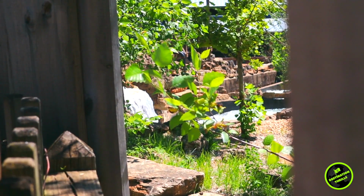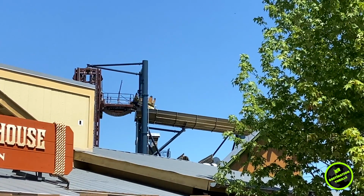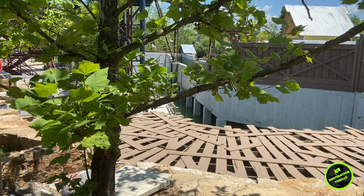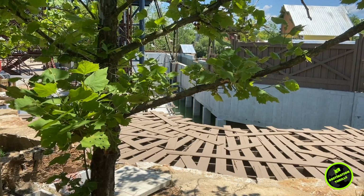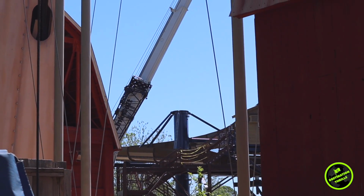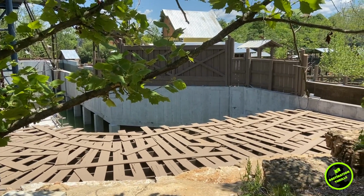So you might be wondering, okay, when is Mystic River Falls finally going to open? Well, it looks like there's still a lot of construction that needs to be done. A lot might be a strong word, but there's definitely still some areas that need to be worked on. There's actually still a crane on site. So I think there's still some work that needs to be done before we get Mystic River Falls open.